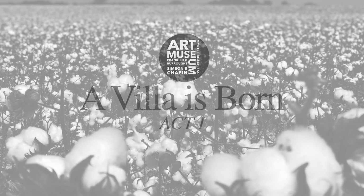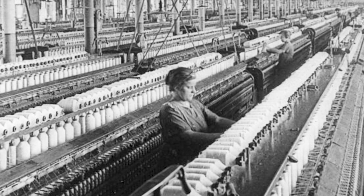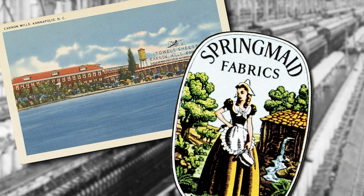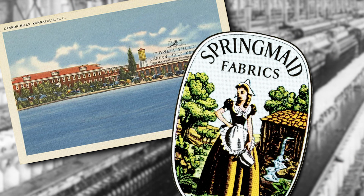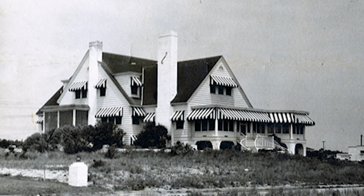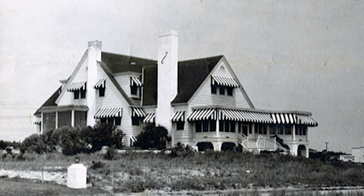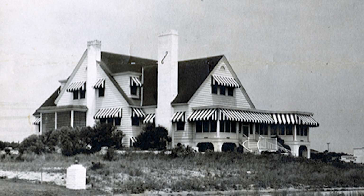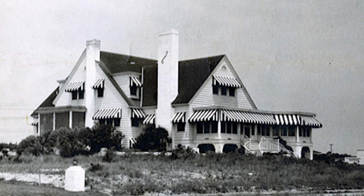In the late 19th century, cotton was king, and in the mostly rural South, textile mills drove the economy. Two of the largest in the Carolinas, Cannon Mills and Springs Industries, have a direct connection to the Art Museum. In 1924, 100 years ago, Eugene Thomas Cannon and his wife Emma of Concord, North Carolina, built a crisp, white beach home with cheerful green and white striped awnings in the fledgling little town of Myrtle Beach.